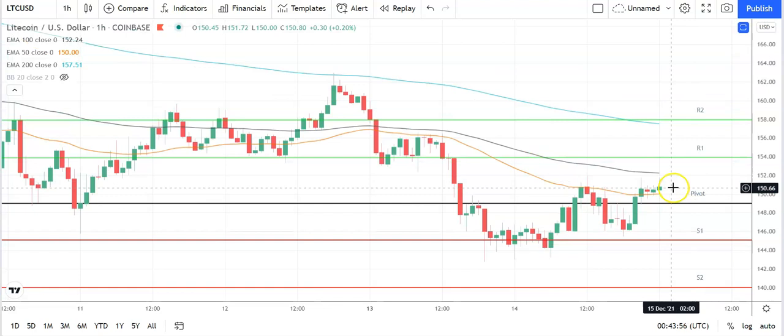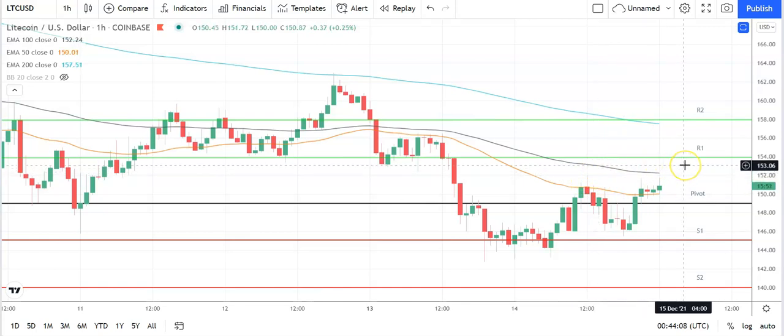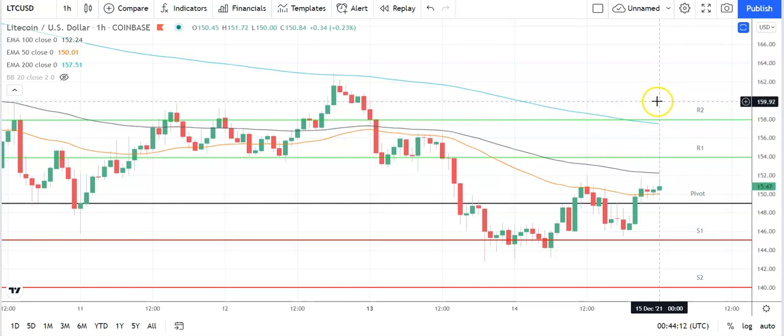Litecoin against US dollar, positive start. Going to see Litecoin avoid the pivot at 149 to take a run at the first major resistance level at 154. Support's going to be needed to break out from yesterday's high, 152. So barring an extended rally, that first major resistance level should cap the upside. In the event of a breakout, we should see Litecoin target 160 before any pullback. Second major resistance level sits at 158.